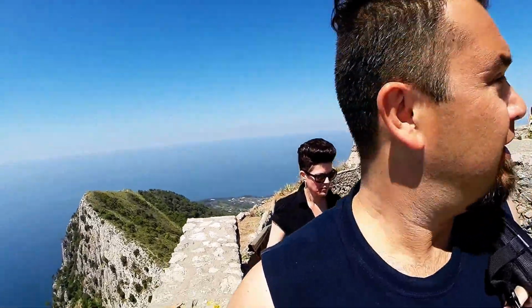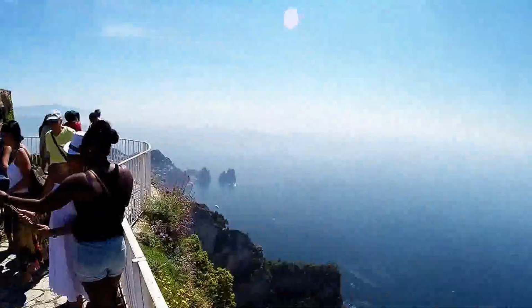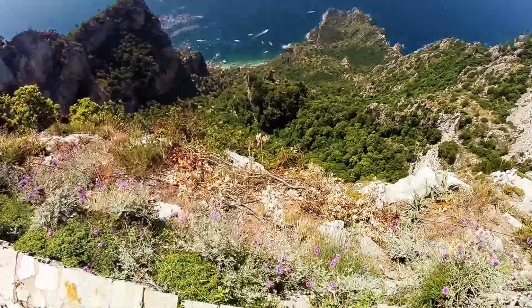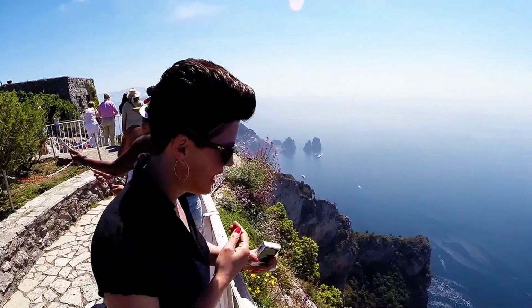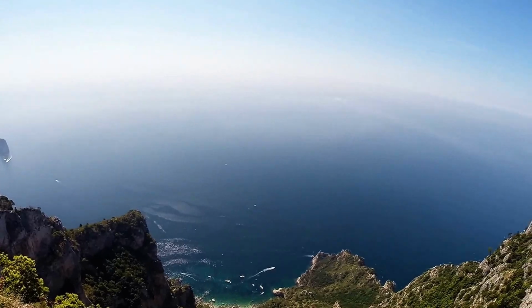So here we're at a viewpoint at the top of Capri, and it's kind of hard to scale it, but we are way up there, and that was pretty much straight down to the water there. You can kind of see it, and you can see the birds flying around there, and it was a 360 panoramic view up there. Beautiful. The boats down there.